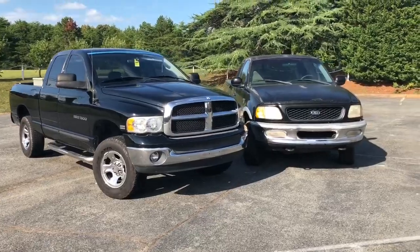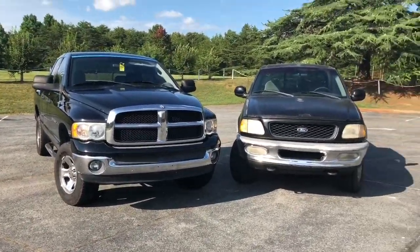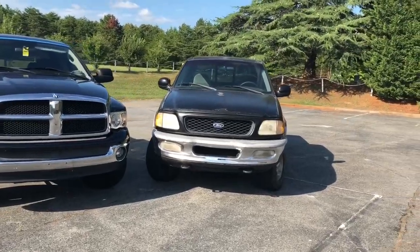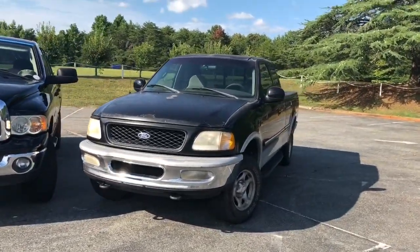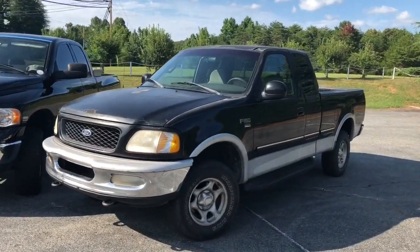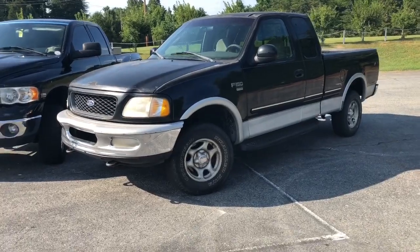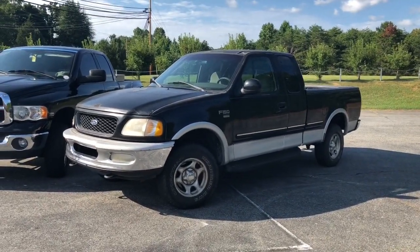Like I said, I'll be fighting the wind here, so hopefully y'all can hear me. The Ford is a 98 Ford F150. It is the 5.4, which is the bigger motor for it, Triton V8. Now, it doesn't have any modifications done to it. It's pretty much a stock truck as it came off the showroom floor.